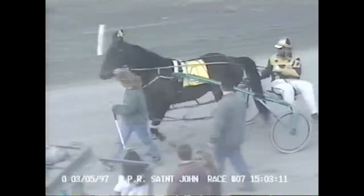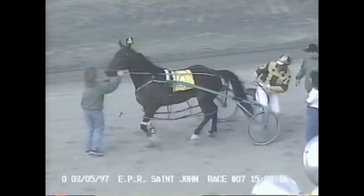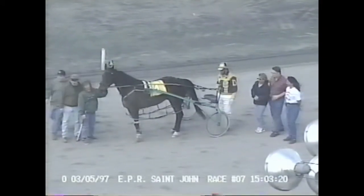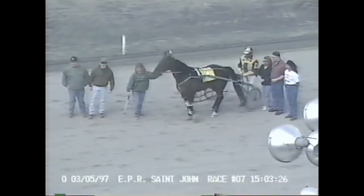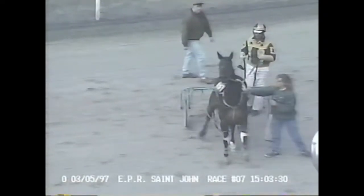Dusty Davy is a brown gelding, 5 years, by Ernie Burner out of Glencoe Annette, she by Glencoe Skipper. Owned by Brent Briggs of Fredericton, trained by Lynn Cameron, John Davidson driving. Dusty Davy gets his first winning trip from his second start of 1997, winning this afternoon in 2:04. Your unofficial winner at the wire, number 4, Dusty Davy, with John Davidson.